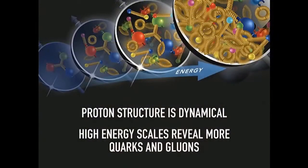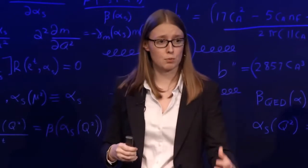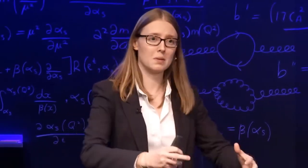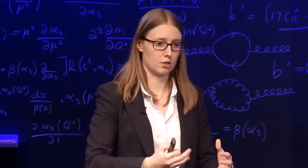Starting at the smallest scales, the structure inside a proton. What we learn from the standard model is that the building blocks of the universe are not at all like Lego blocks. The simplest description of a proton has 3 quarks held glued tightly together by gluons. But what we see is that as you probe the structure of the proton at higher and higher energy scales, a more complicated dynamical structure emerges.